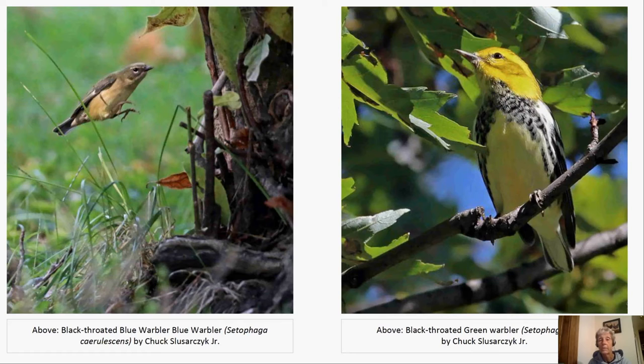Ooh, I love these. I love this photo on the left-hand side. It looks like a birdie just floating in air without its wings even being out. I think it's a great shot by Chuck Safarczyk. This is a black-throated blue warbler. But you're looking at this and I don't see black.